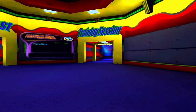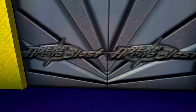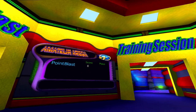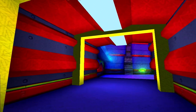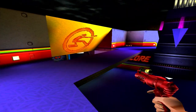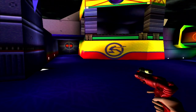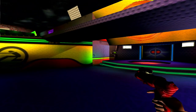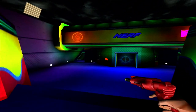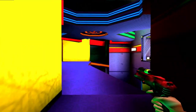And I'll see if Point Blast and Training Session. And it looks like those are your only two options. This is a pretty large arena, though. So it's not a huge complaint that there aren't multiple maps, because I feel like you could get a lot of play out of just this one map.